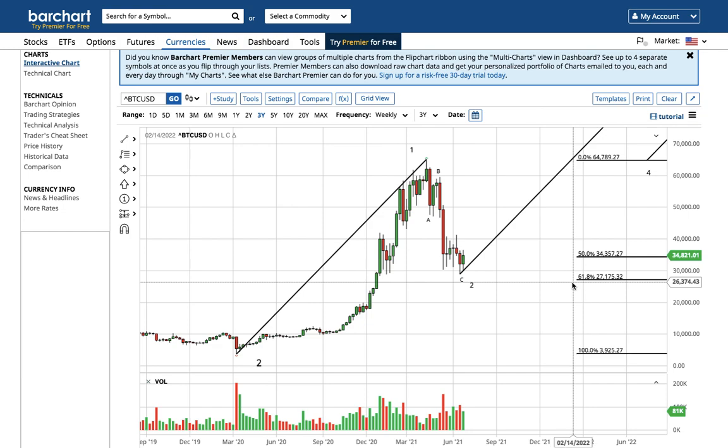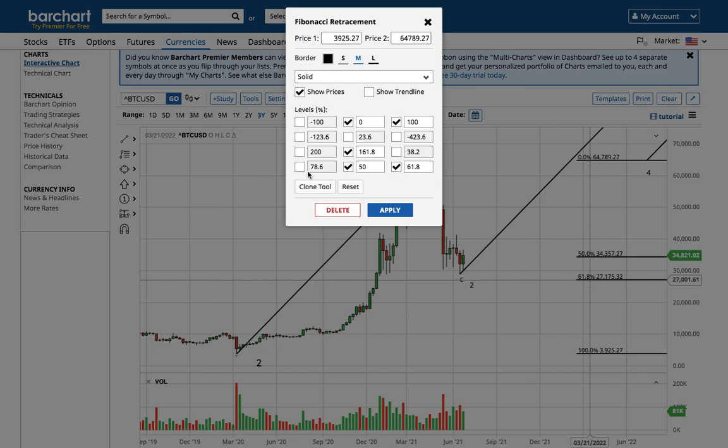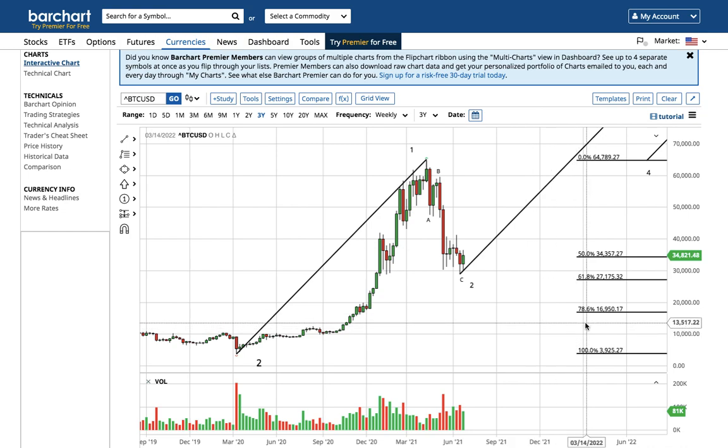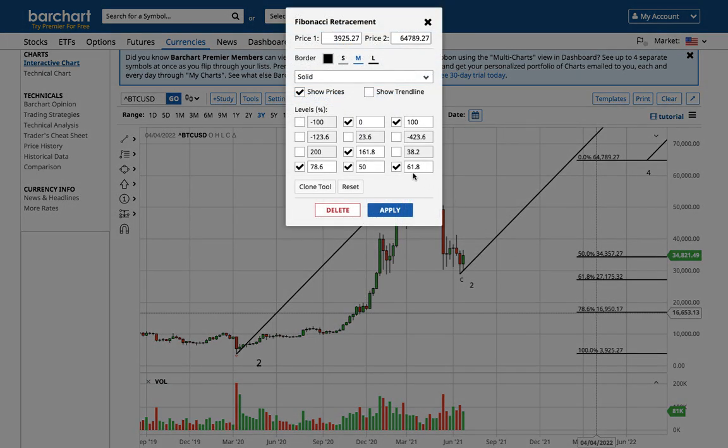For Bitcoin and Ethereum, we want to see the 61.8% retracement hold, which is 27K for Bitcoin. Okay, if that level broke, that wouldn't be the end of the world for bulls, but that would be a dangerous level to trade below, because the next place for a wave 2 to end would be the 78.6% retracement, almost all the way down at 17K.